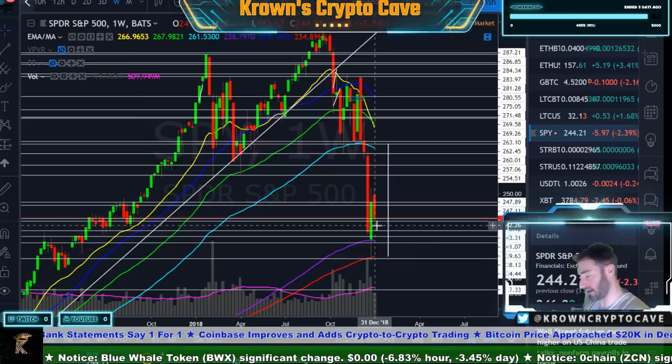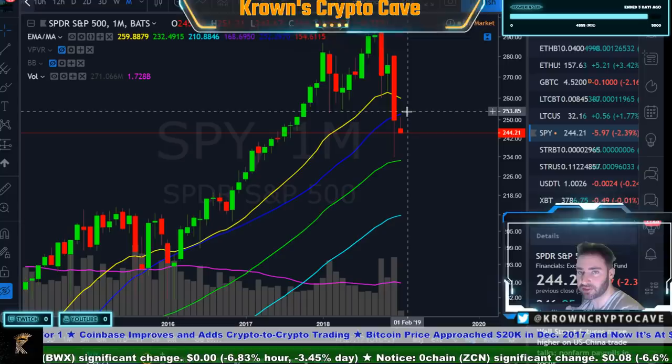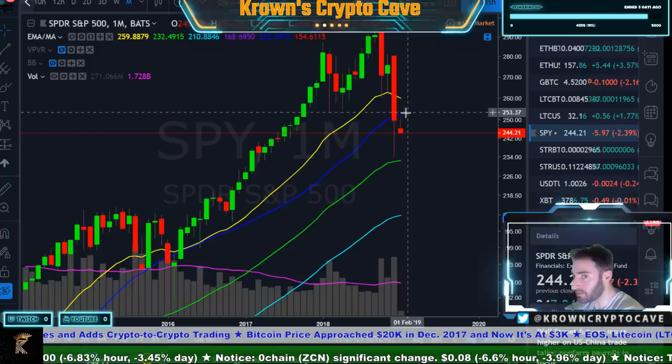Going off the monthly right over here, while we have had a nice test of the 30 simple moving average, and that's a rejection, I'm not too fussed about that. I'd still be looking for a move anywhere around 255 to 260-ish area. That's likely to be the more traditional sell, in my opinion. Doesn't mean it has to get there. Maybe this really is the top of the rally right here. But I'd still be defensive.